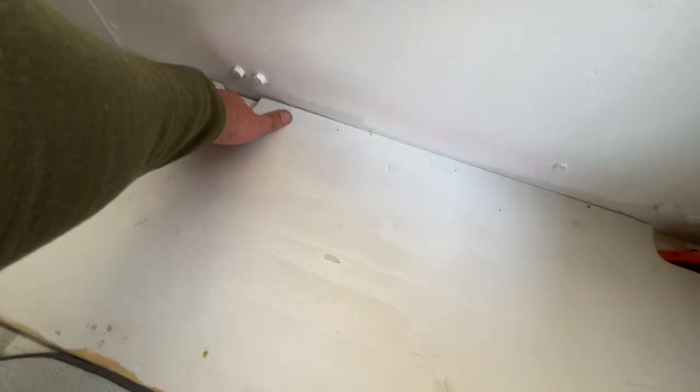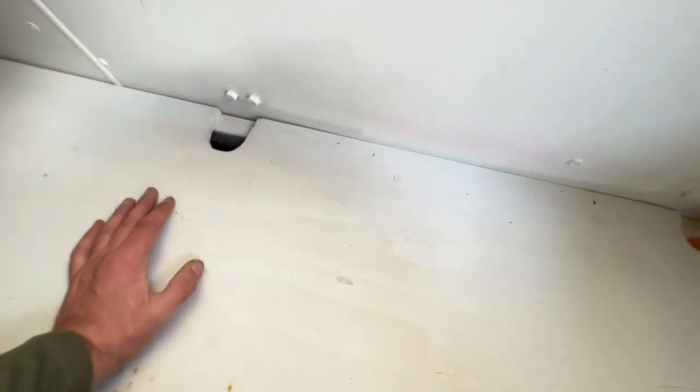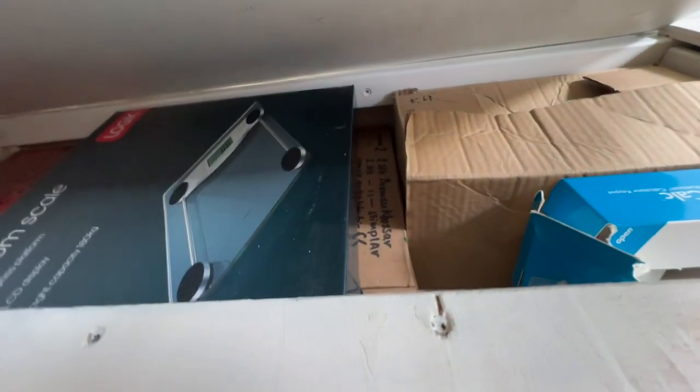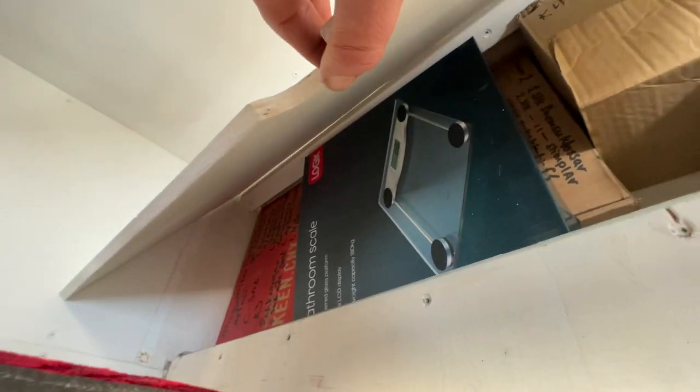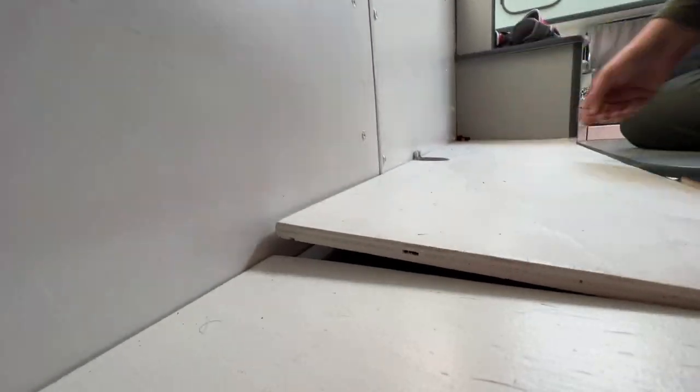Oh, so if we pull it up like this, we have the water reserve here, a tank for the water, and we have furthermore storage space. But this is actually where the central heating is, and this is where I packed a lot of spare parts in here, all kinds of glow plugs and whatnot you might need on the road.